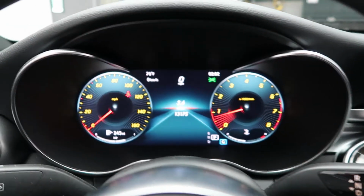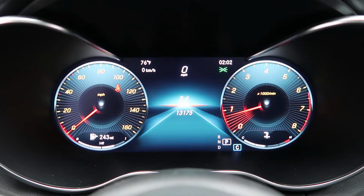This C-Class has 13,175 miles, Carfax and service records available online.